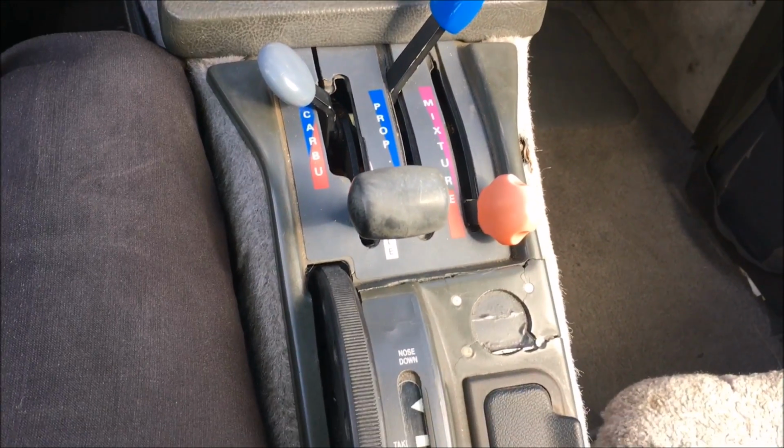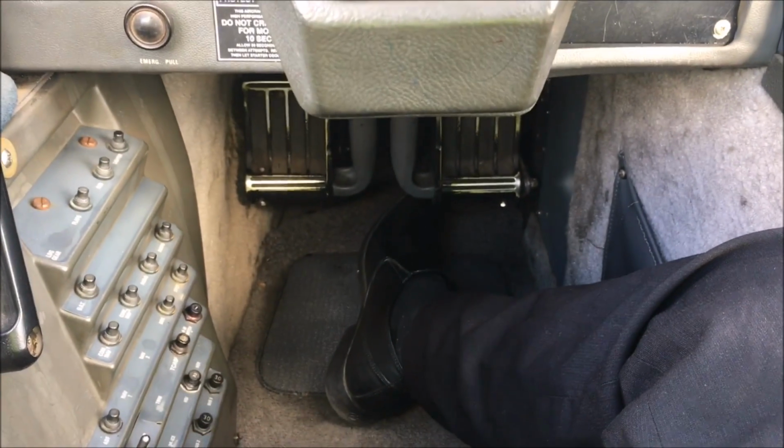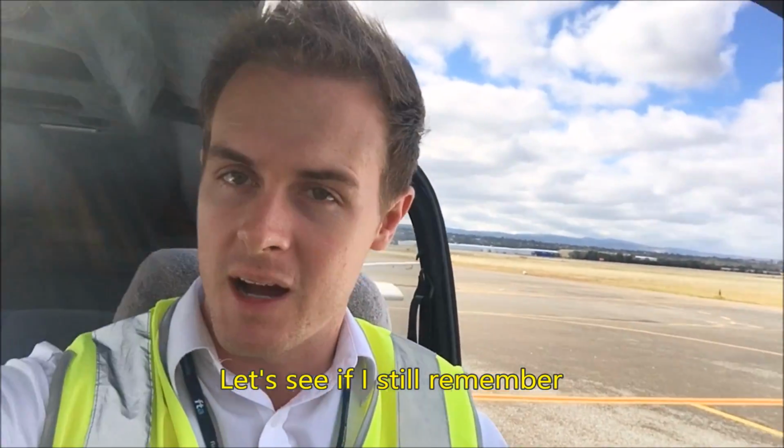Carby heat, throttle, pitch, mixture, trim wheel, fuel tanks. Here's our rudder pedals. Ay, ano ba to ulit? Tingnan natin kung naalala ko pa.